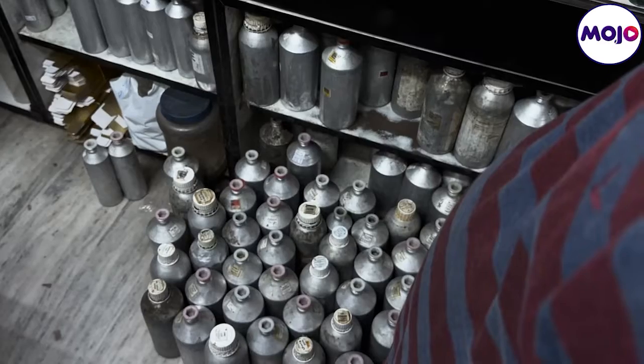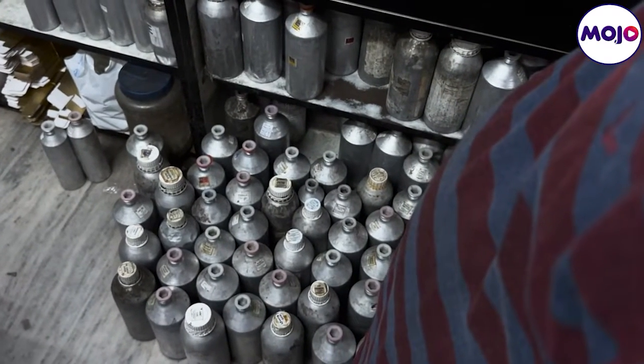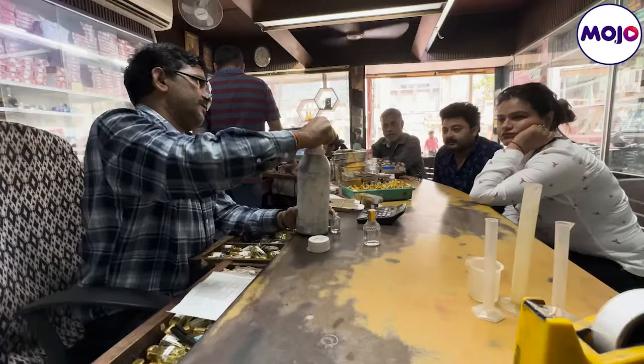And the second part is that the oil content in the flower is very less. So we have to have a very large quantity of flowers, and even after that we get a very little amount of the oil, the attar that we say. So these are the two reasons basically for the rose oil being so expensive. Other attars are not that expensive.